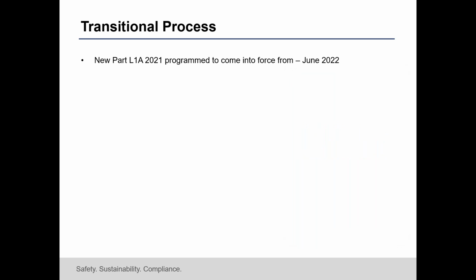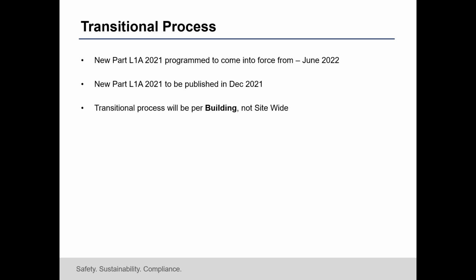Okay, so this transitional process. This is quite key to how we manage the flow from the current Part L to the new. So as I've already said, this new document will come into force this time next year. The documents themselves should all be published just before Christmas. So some interesting reading for us all over the Christmas break.